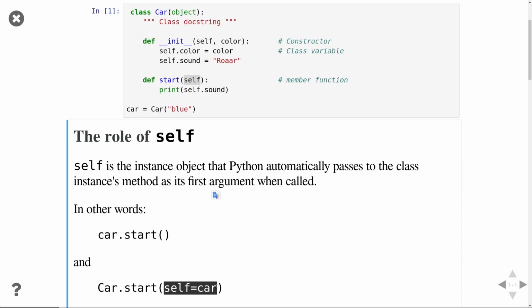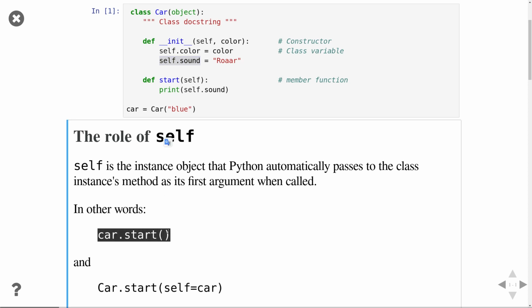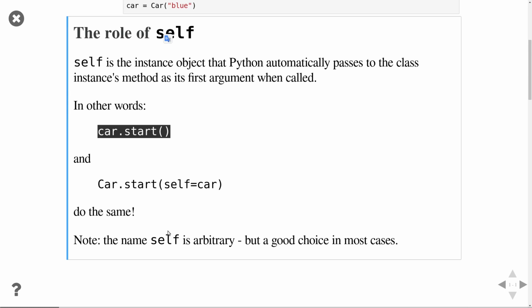instance. If you think about this notation, then it also makes sense that you can do things like print self.sound, because self here represents the car instance, and the car instance has a sound member that we've attached here. So this first argument is really something that Python magically attaches when you call a class function. Just so that you're aware of that.